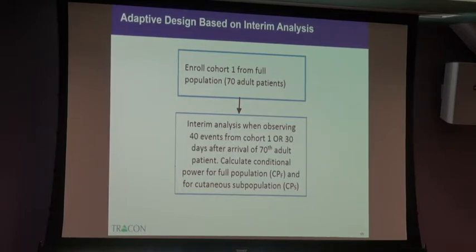Yeah, great point. Charles, please. I have a question. The entry criteria is patients older than 12 years of age, right? Right. However, at the first interim, you're just including the adults, if I understand. That's right, by the time of the first interim. So when you calculate conditional power, you're assuming that the effect is basically going to be maintained for the final analysis.